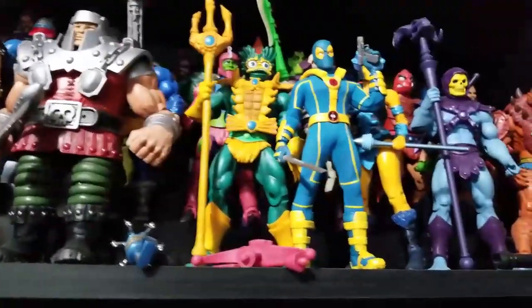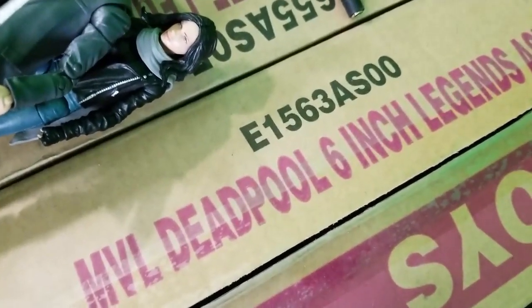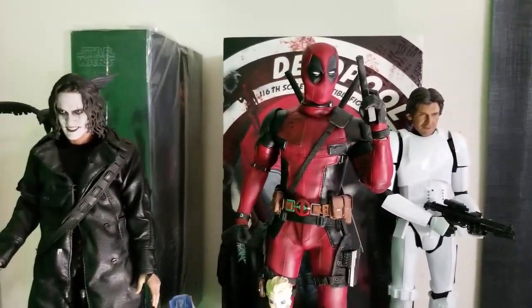Deadpool lurking in my Masters of the Universe. Deadpool for my Star Wars shelf. He fits in pretty good. Gray Deadpool lurking down in my stacks I haven't even opened yet. Have a case of the Deadpool Legends Series 1. Hot Toys Deadpool lurking in my bedroom.